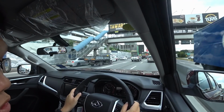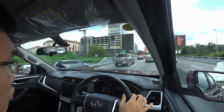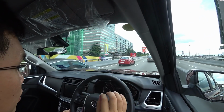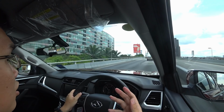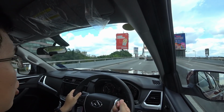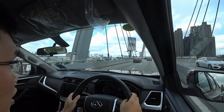Okay, so now I'm approaching the famed LDP flyover at 60 kilometers per hour, going on the upstretch. I'm deliberately using only very gentle throttle going up, and the engine is not giving any indications that it's struggling. It's just pulling the car gamely along in a very unfussed manner.